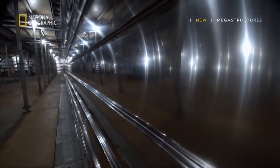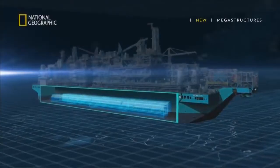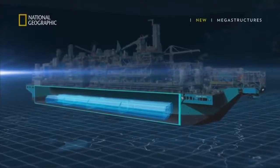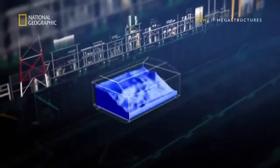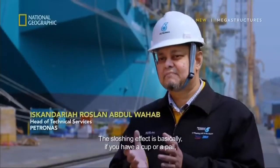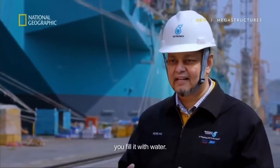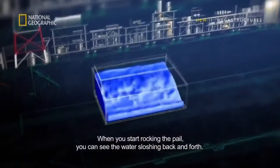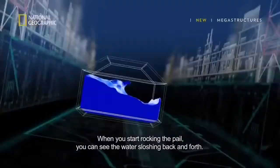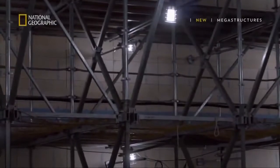Putting the tanks in the hull is an innovative solution when it comes to saving space. But there's a danger, especially when it's partially filled. The vessel's movement could create an immense, unstable sloshing of the liquid. The sloshing effect is basically if you have a cup or a pail, right? You fill it with water, and you start rocking the pail, you can see the water sloshing back and forth. With enough force, the 1 millimeter thin membrane separating the LNG from the hull could break.